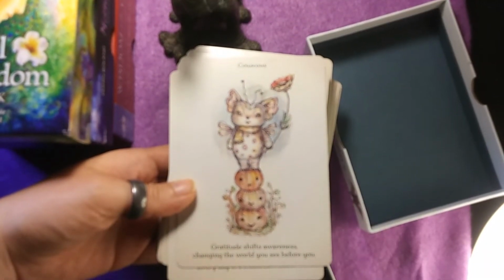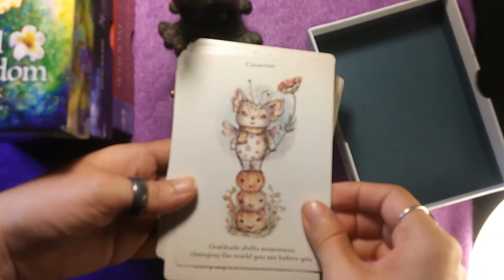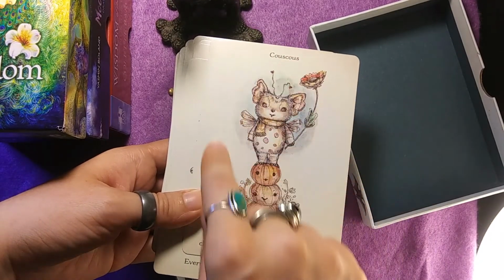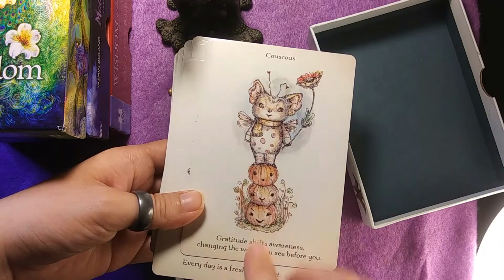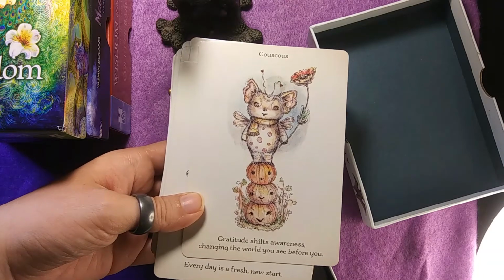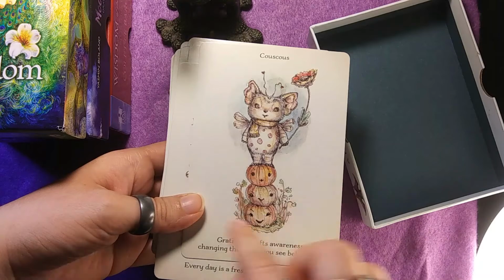I love it because it reminds me of me. It's short and it's round, just like I am. And it's just super cute. So for example, his name is Couscous, or her name is Couscous, I don't know. The gratitude shifts awareness, changing the world you see before you. It's just really uplifting and kind of gets to the heart of the matter, all these words.